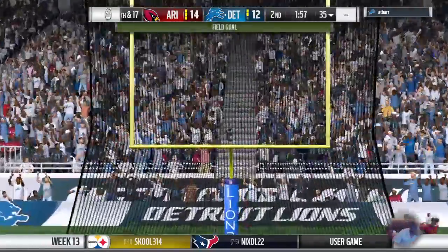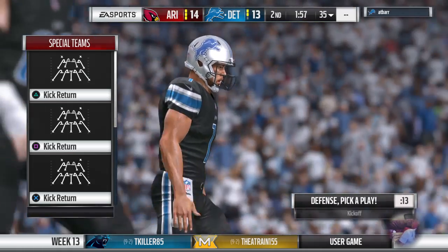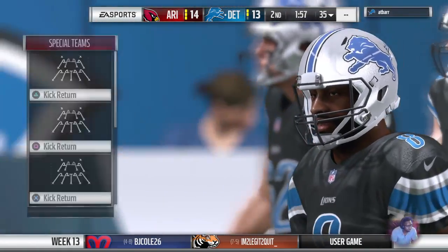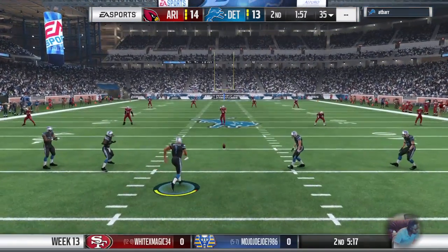And his kick is indeed good. And the lead is down to 1 now at 14-13. So it's a 7-play drive, but it stalls out in the end. Let's credit the defensive front 7. They were a little leaky at the start of the drive, but they stiffened toward the end.